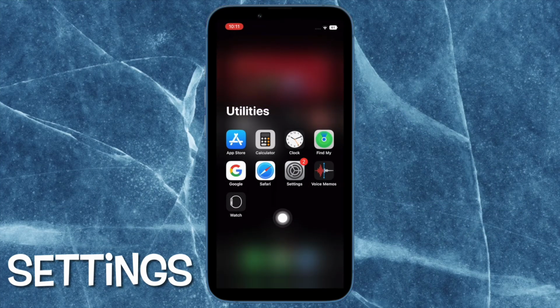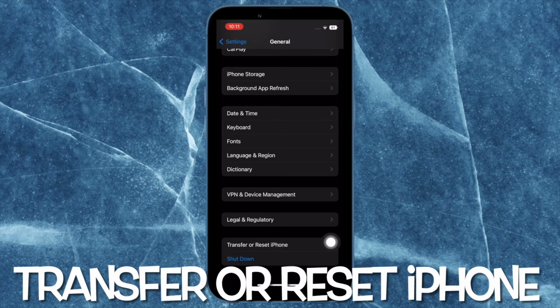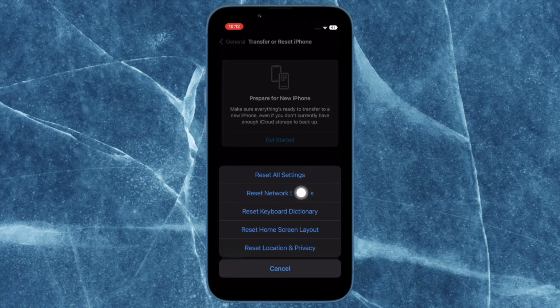To do so, open the Settings app on your iPhone, then tap on General. Then you have to scroll down to the bottom and tap on Transfer or Reset iPhone. Then tap on Reset. Then tap on Reset Network Settings and confirm the action.